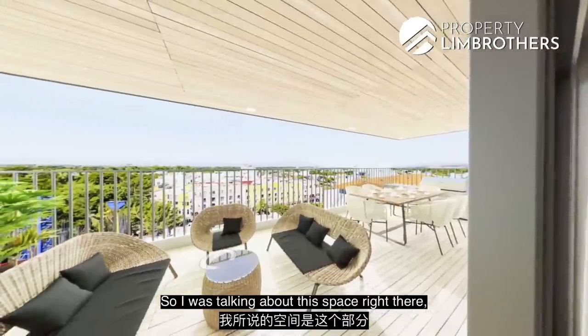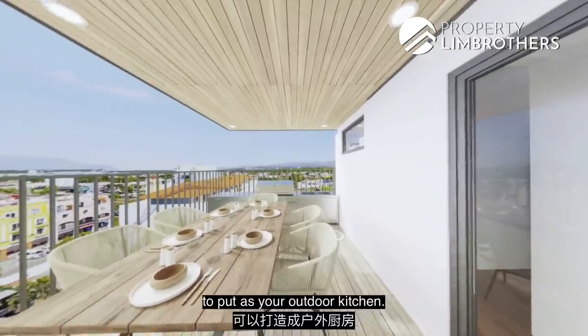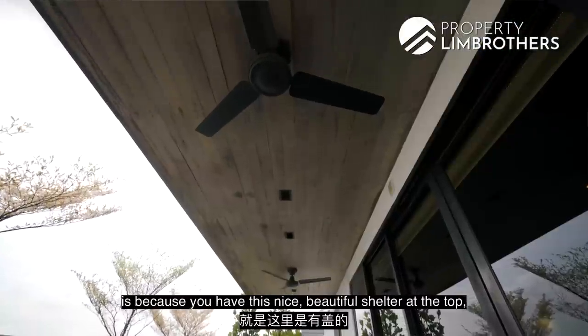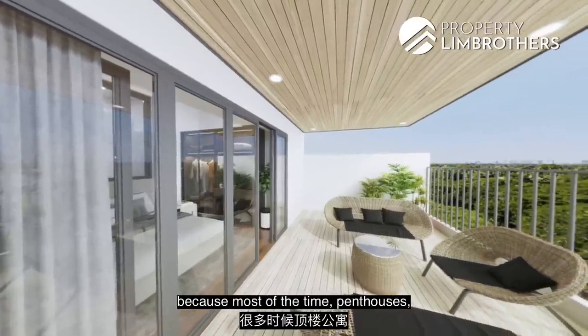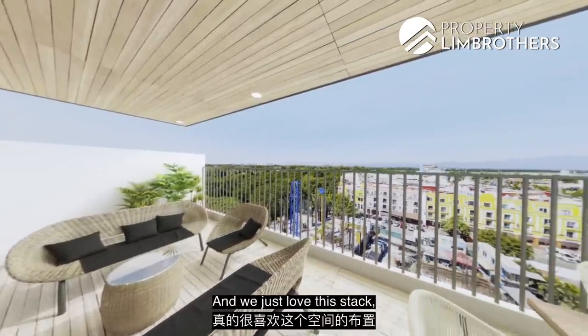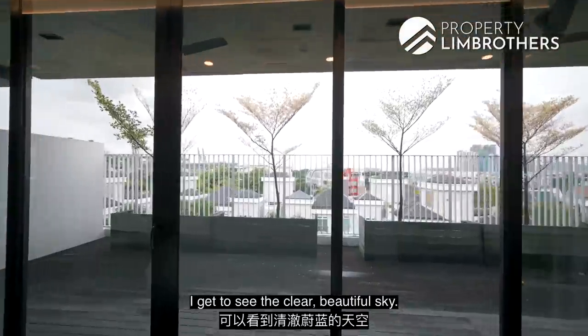This is the space that you want to visualize. So I was talking about this space right there to put it as your outdoor kitchen. The key benefit is because you have this nice, beautiful shelter at the top. Because most of the time, penthouses, it's like an open space kind of concept, but this comes built, and we just love this stack. Just have a look. I get to see the clear, beautiful sky.